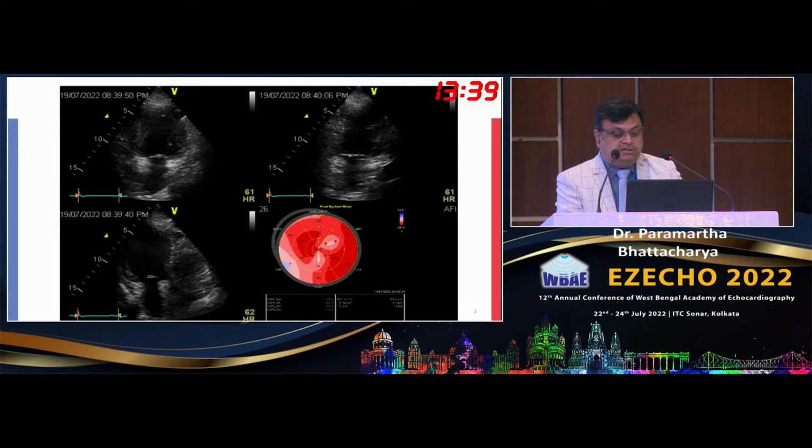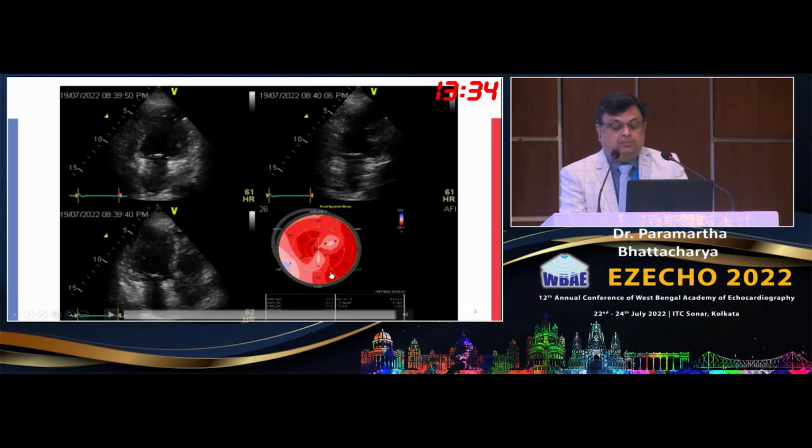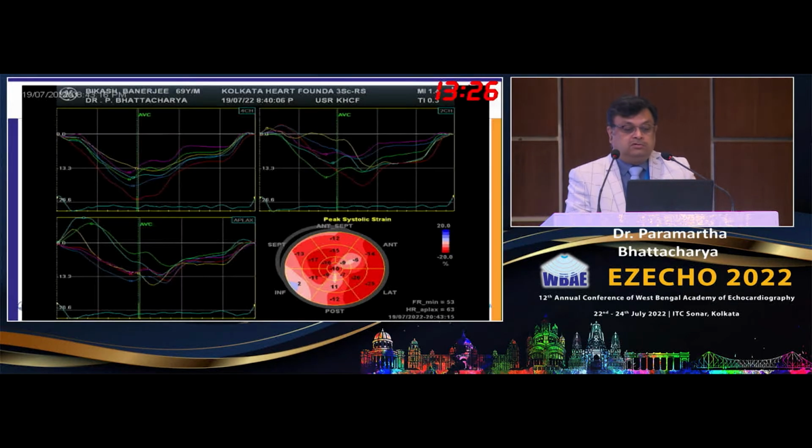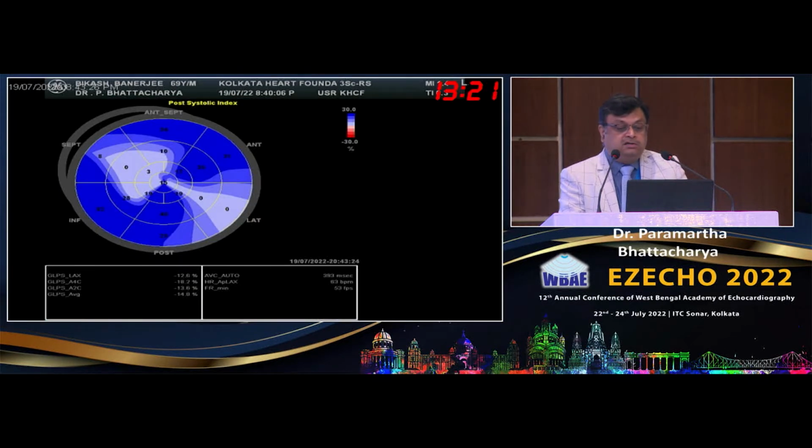And if you see the GLS done in this patient, you have some amount of compromise, though the ejection fraction was normal. So this was the GLS, and this is another way of seeing it in the machine that I use. They said that this blue part is the ischemic myocardium and the white part is the non-ischemic myocardium, which shows that there is more or less ischemia in the anterior, anteroseptal, inferior, and the posterior area.